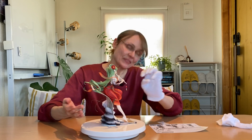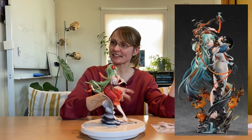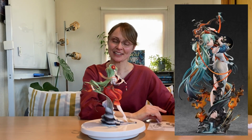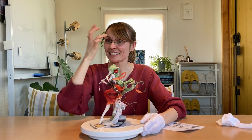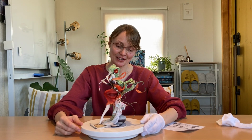Which Miku? Ah, the Miku that was like she's holding a mandolin or something like that, kind of like just the fire Miku with the blazing arrows. Right. I mean, if it was hard enough for me to stick this ribbon on, can you imagine if we had to put that tiny little bird? Oh my gosh.